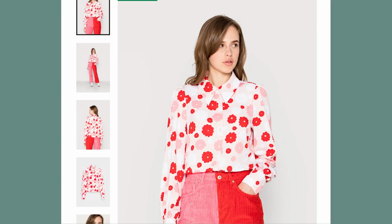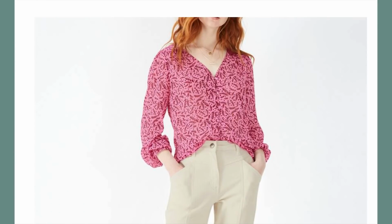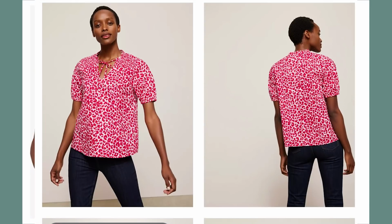The Monkey has got a pretty blouse. Well, they're all going to be pretty because they're red and pink. So a white blouse with some pink and red hearts on it. I've actually got a blouse that's pink with some red leaves, and they've also got a geo print as well from Whistles with pink and red polka dots. And John Lewis. Then for my US audience, yes, I found you some as well.